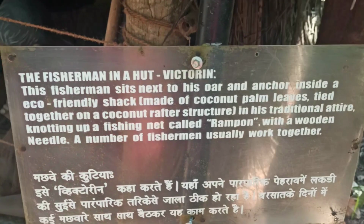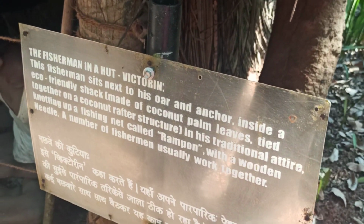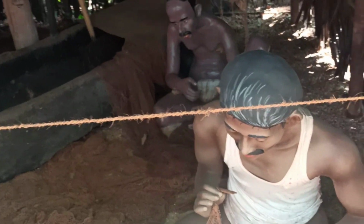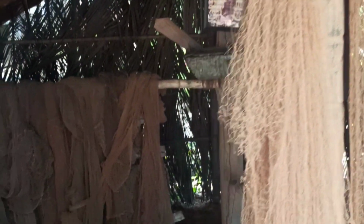Further ahead is a typical fisherman's hut erected by the seashore. Sturdy enough to withstand the strong winds, it was made entirely with parts of the coconut tree. Fishermen did all their work here. Notice the various implements used by them, like the oar, the anchor.